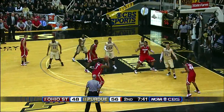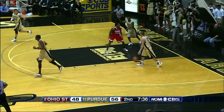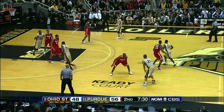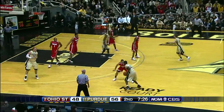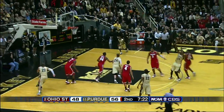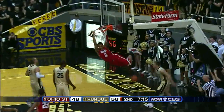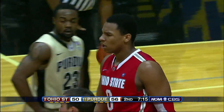Lighty back outside. Thomas for three. No. DJ Bird with the rebound from Purdue. Now the crowd getting a little restless, even though Ohio State hasn't been able to can these field goals. Johnson. He still can't draw a basket. Lighty, nice. And Ryan Smith fouls Sullinger. A chance for a three-point play.